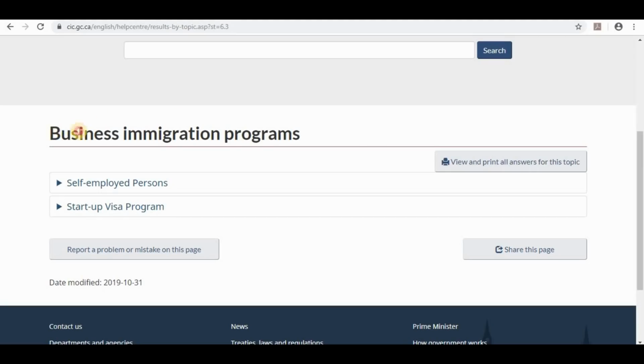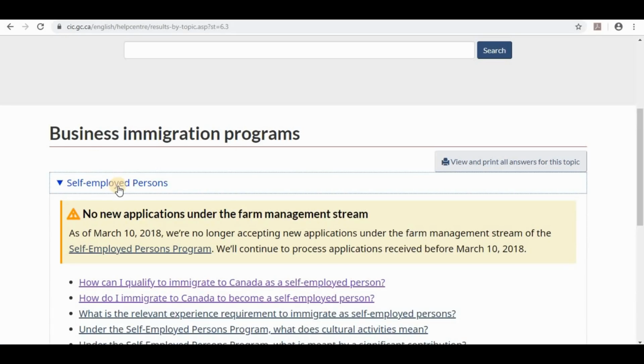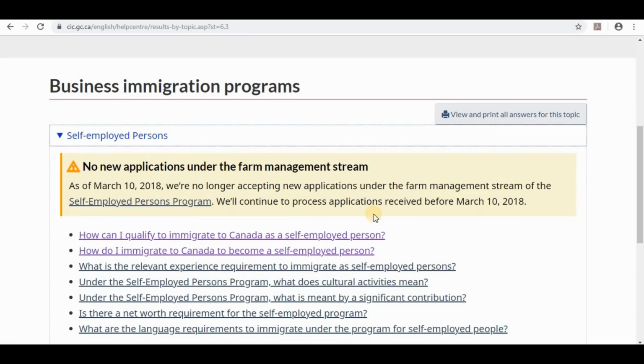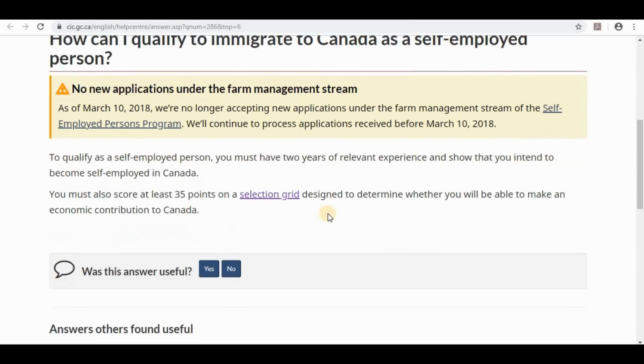Alright guys, so for business immigration, there's actually 2 categories under this program. The first one is self-employed persons, and the next one is the startup visa program. Now let's dive into each of these programs so that you guys know how to apply. Let's start off with self-employed persons. What you want to know about this program is the eligibility criteria, and of course the process on how to apply under this program. So let's take a look at the eligibility criteria.